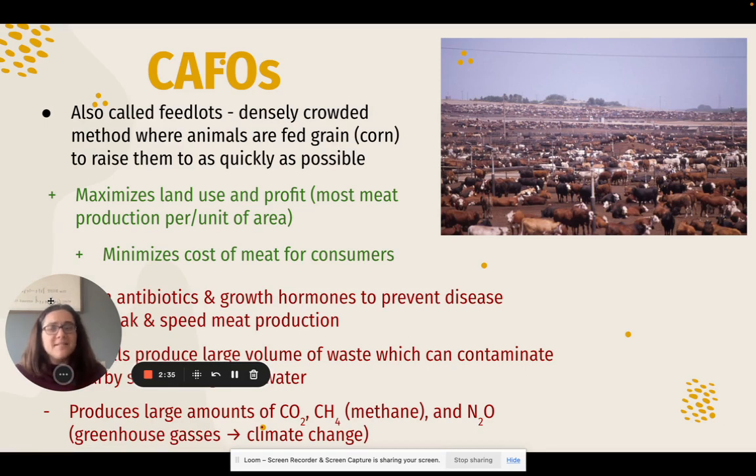In fact, there have been some estimates that if people were to give up meat eating for a day a week, it would be equivalent to taking hundreds of thousands of cars off the road, which is kind of interesting to think about.